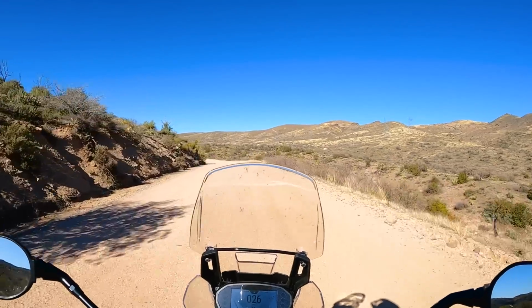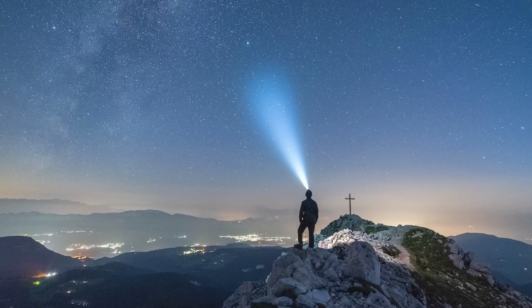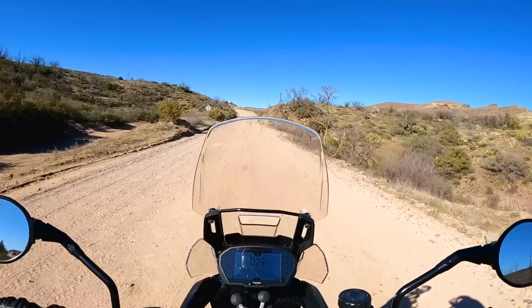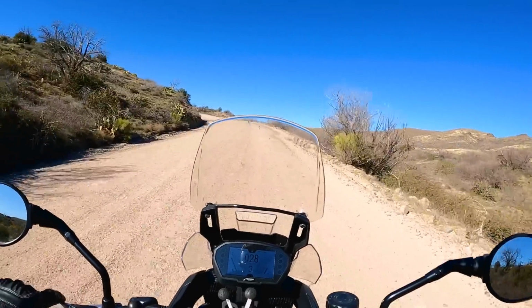Number four is a flashlight. I just bought a cheap flashlight headlamp off of Amazon. It was about 20-25 bucks. It's rechargeable. You really don't notice much of a difference between a cheap one and an expensive one. I just don't think it's necessary to buy a super expensive headlamp for motorcycle camping.